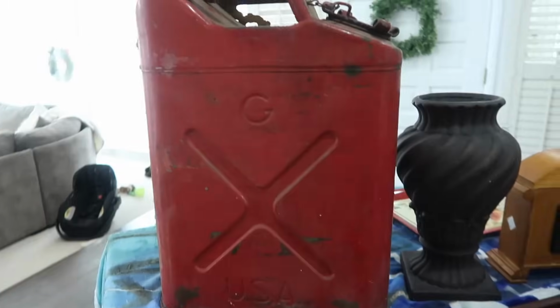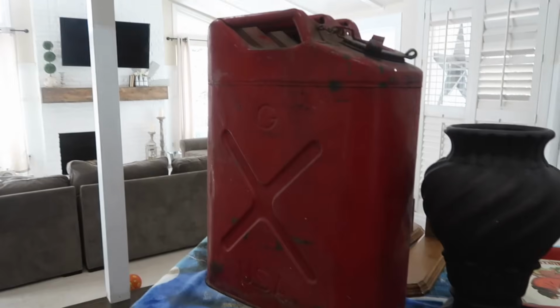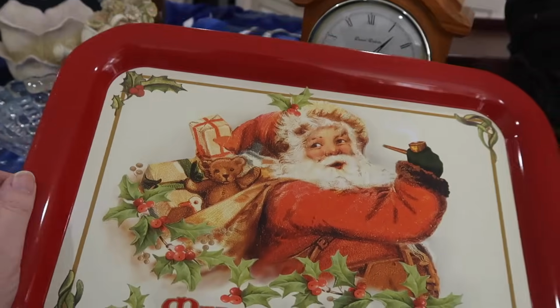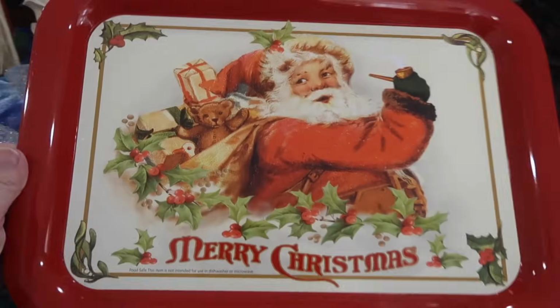Here's the back side of this. Like, how cute is that gas can? I love it. Okay, and I forgot to show you this. This is the last thing, and I love it. I was like, look at this vintage tray. And then I looked on the back and it was from Walmart this year. So it's not what I thought, but I still think it's cute.